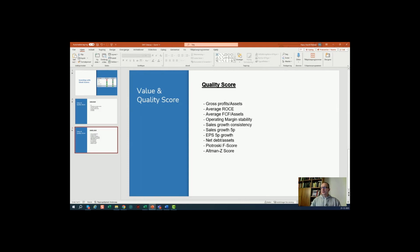The average free cash flow to assets, also very important. As you know, I do like the free cash flow part. Operating margin stability. Here we are looking at the volatility within the operating margins. So are they fluctuating wildly? Are they jumping up and down? One year it's 2%, next year it's 70%, and then it's 30%, and then it gets a low score. We like constant, we like stability.